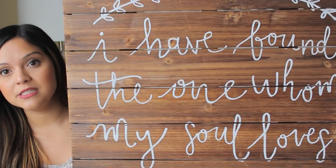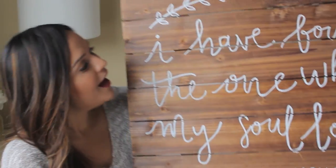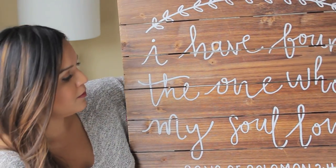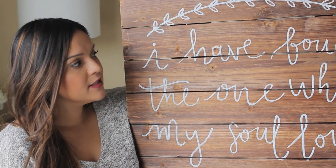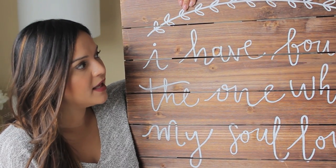And another sign that I found at Marshall's was this one here, and this one actually stood at the entrance of the aisle. It's really, really big, but it's this one. I can't even poke my head out. But it says, I have found the one whom my soul loves. And it's Song of Solomon 3:4. Basically it's a Bible verse, and I just loved it.